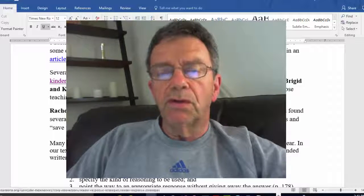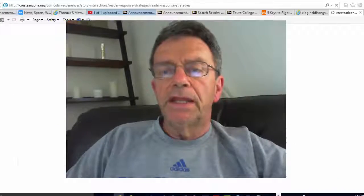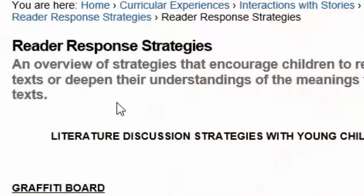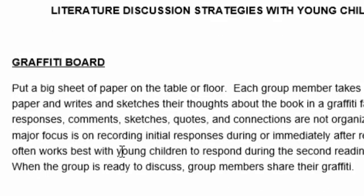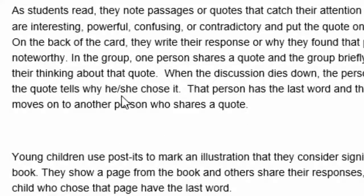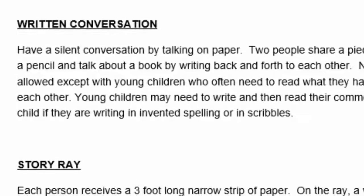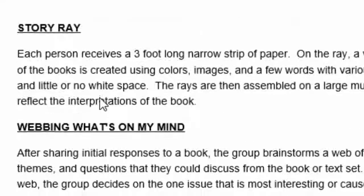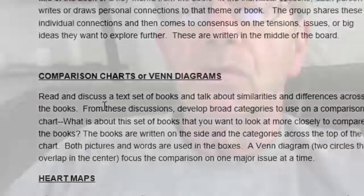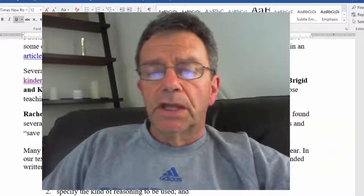Rachel reacted to another article I shared by Short and Hartst, and this also gave several ideas. I have this in additional resources, but there are definitely some ideas. She liked Save the Last Word for Me, I believe was one of them, and journal writing or literature logs. So some good ideas here for young writers.